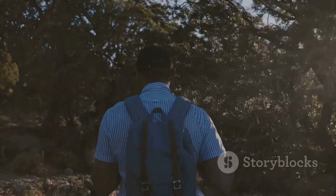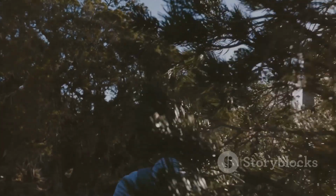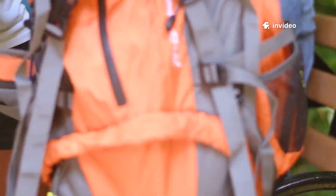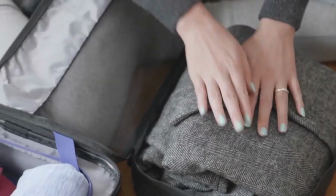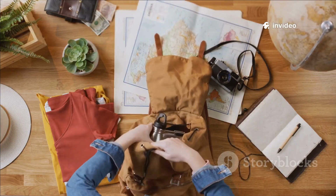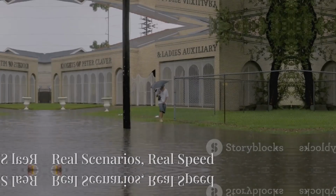You're packing for a sprint to safety, not a leisurely hike. Speed and efficiency can make all the difference. Your bag must enable fast, efficient movement. It should feel like an extension of your body, not a burden. The 72-hour rule shapes not just what you pack, but how: light, tight, and ready for anything. In those first 3 days, preparation is your best chance at survival.